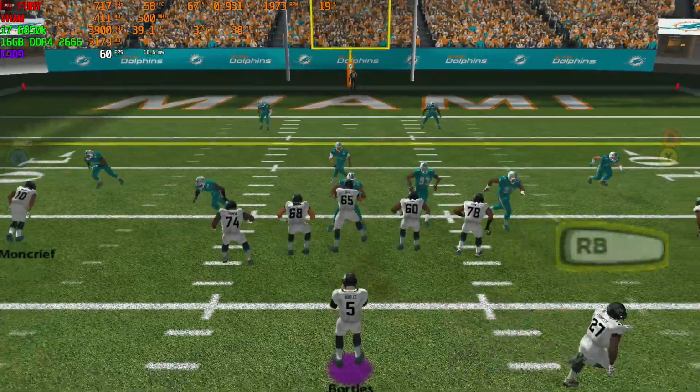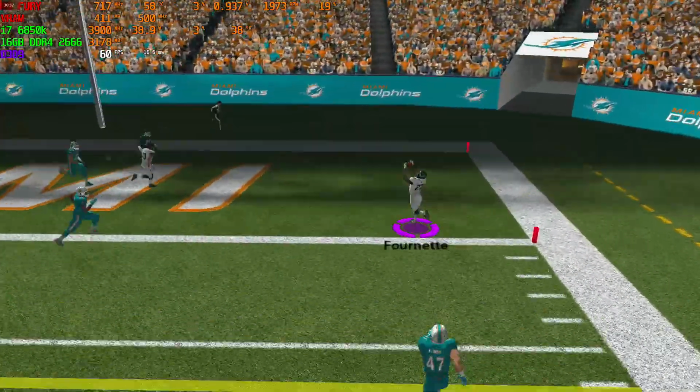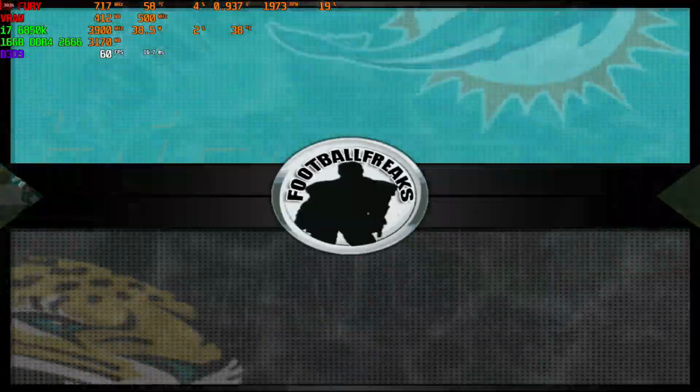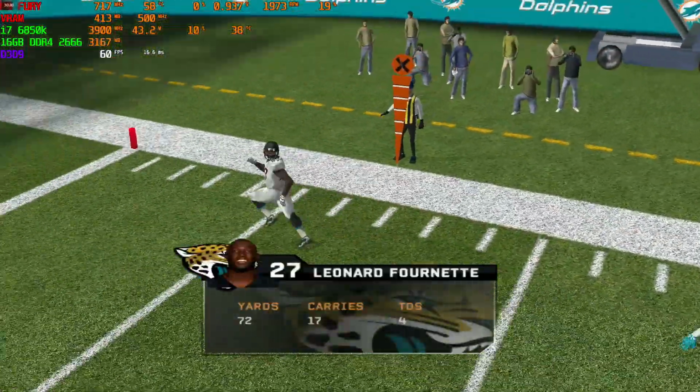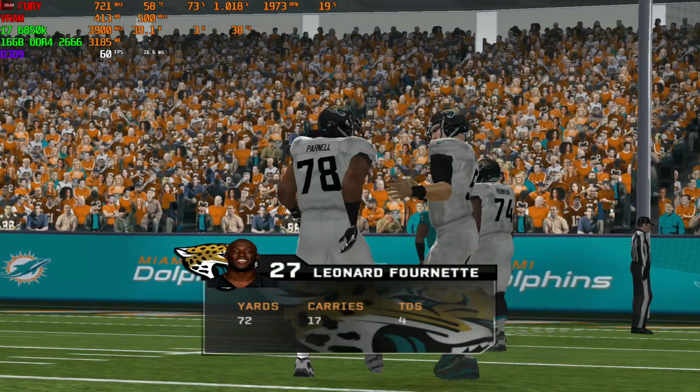The last time they were inside the 20, they got a touchdown out of it. Dropping back to pass on first down. Throws to the end zone. Touchdown, Jaguars. Watch this play. He's able to find a hole in the defense, and he gets into the end zone. Now, that's an example of how to use your personnel in the red zone and how to create mismatches.